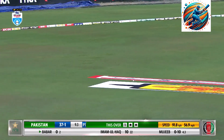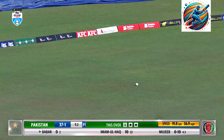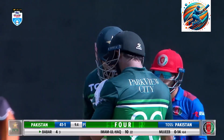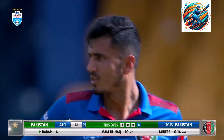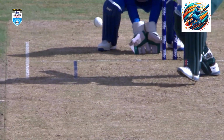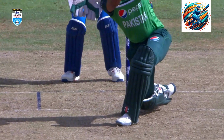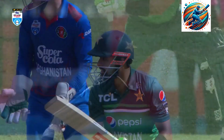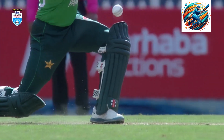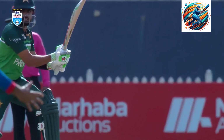That's the beauty. That's a lovely way to ease your way off the mark with the boundary through extra cover. Just mentioned aesthetically pleasing. Good to watch. And here's an example of why you would want to watch him. Lovely drive, making sure that the ball was hit all along the ground, closing the face of the blade just slightly.